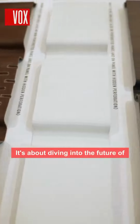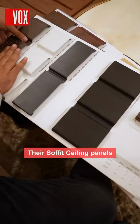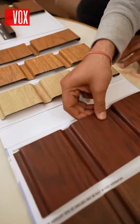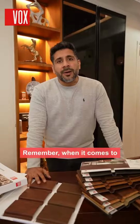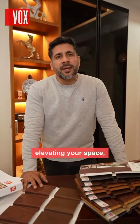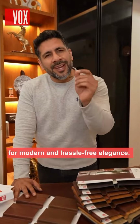It's about diving into the future of interior innovation with VOX India. Their Soffit ceiling panels isn't just a product. It's a statement of cutting-edge technology and style. Remember, when it comes to elevating your space, VOX India is your go-to brand for modern and hassle-free elegance.